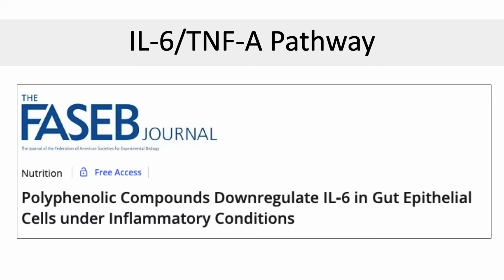Here's another interesting study which shows that even if you don't eat perfectly, increasing the amount of phytonutrients, and specifically polyphenols in the diet, will downregulate IL-6 production from food in the intestines. Which means even if you eat pepperoni pizza, if you drink some phytonutrient tea afterwards, for example, it blunts the effects of the fat, sort of like a rescue mechanism.